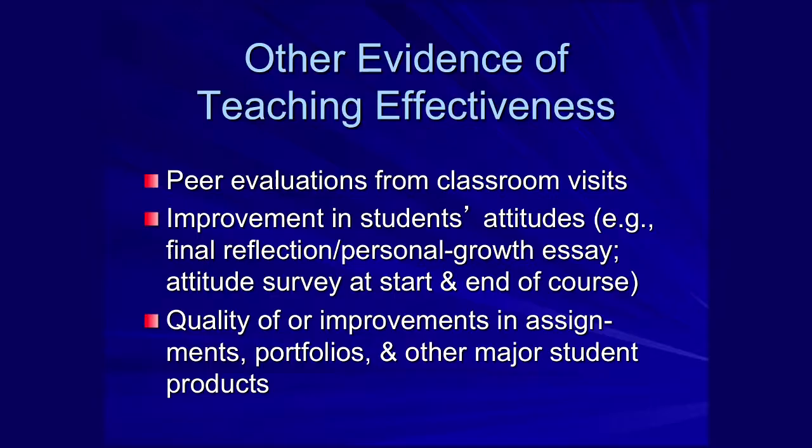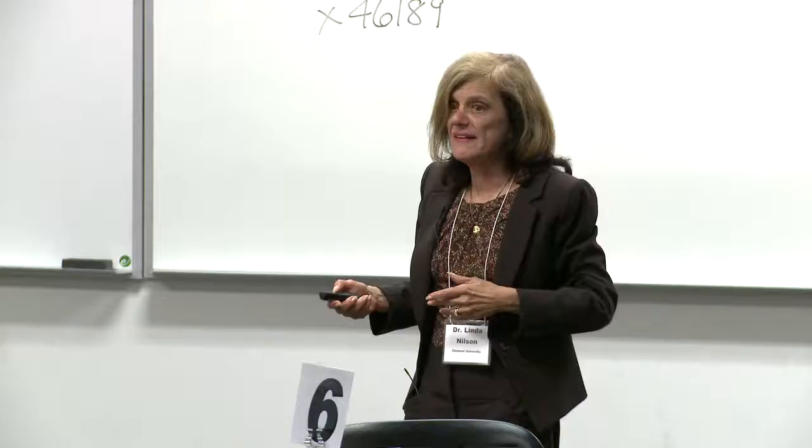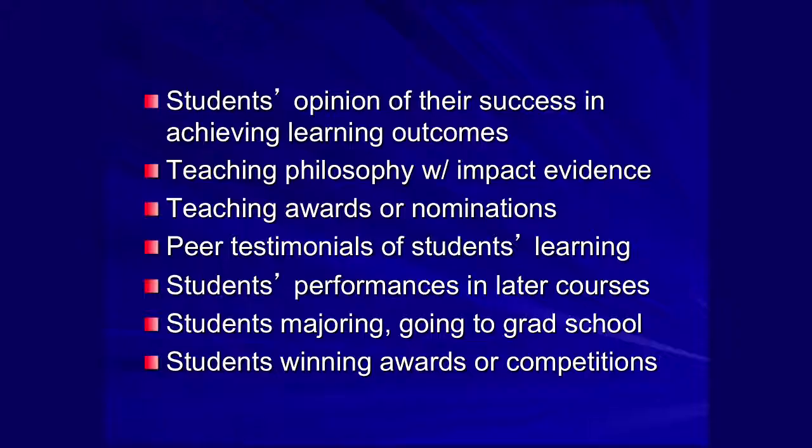Quality of improvements in assignments and portfolios, but here you're starting to bring in student products, and it takes a lot longer. Students' opinion of their successes in achieving learning outcomes, but again, you know what the weaknesses are in that. A teaching philosophy, if you talk about the impact on your students, otherwise a teaching philosophy just means that you thought about it. Awards, nominations, peer testimonials of your students' learning or students' performances in later courses, if you can get a hold of this sort of data.